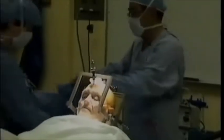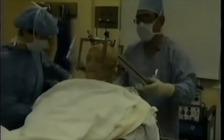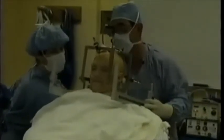Now, all right. Number 8 glove, please. Rather than just treating disorders like epilepsy or Parkinson's disease, we might be able to control or even cure them. Holder coming around, hold your head frame. Can you lower your shoulder a little bit?